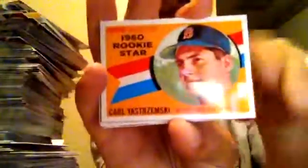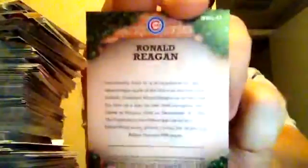All right, Elite Meet and Greet. We got it in gold this time. That's numbered 721 out of 2016. Another Griffey on the Reds. Ichiro again. Carl Yastrzemski. Now we got Ronald Reagan here. What team does he go to? Well, they got him listed as a Cub, so we'll just give that to the Cubs there.